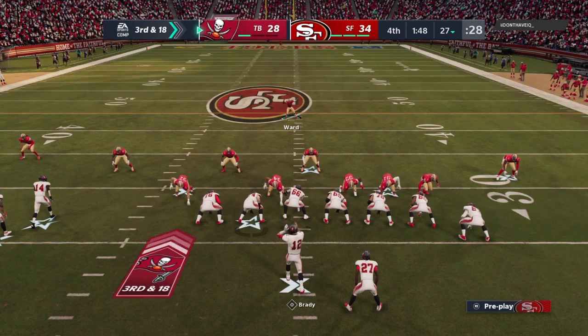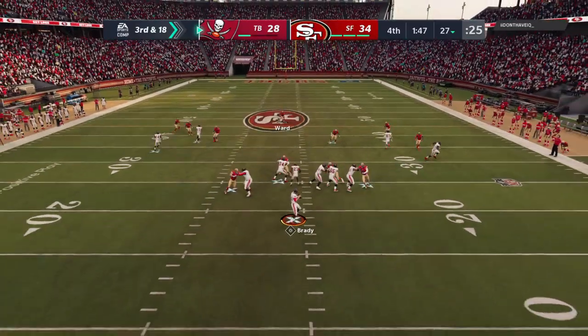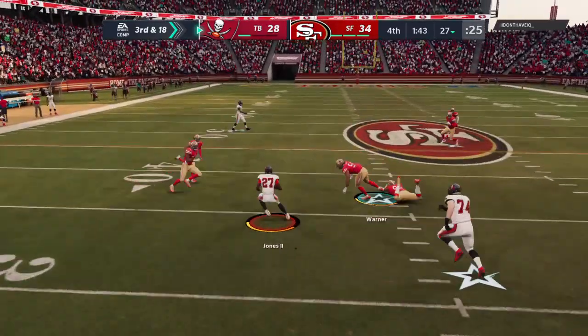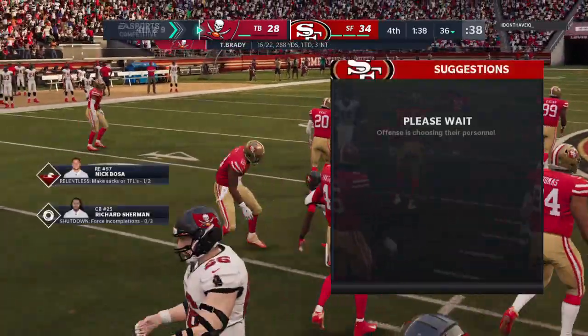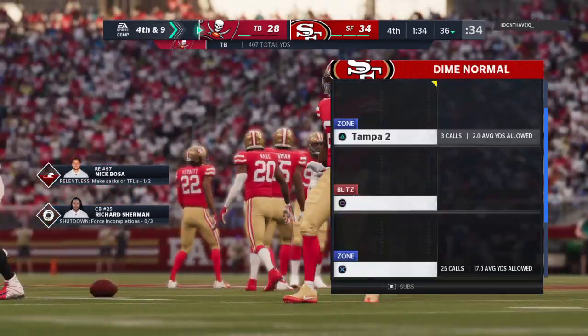3rd down. To throw is Brady. He'll drop this underneath for Jones. And he'll be taken down well before the first at about the 36-yard line. A gain of 9, not enough, and it's 4th down.